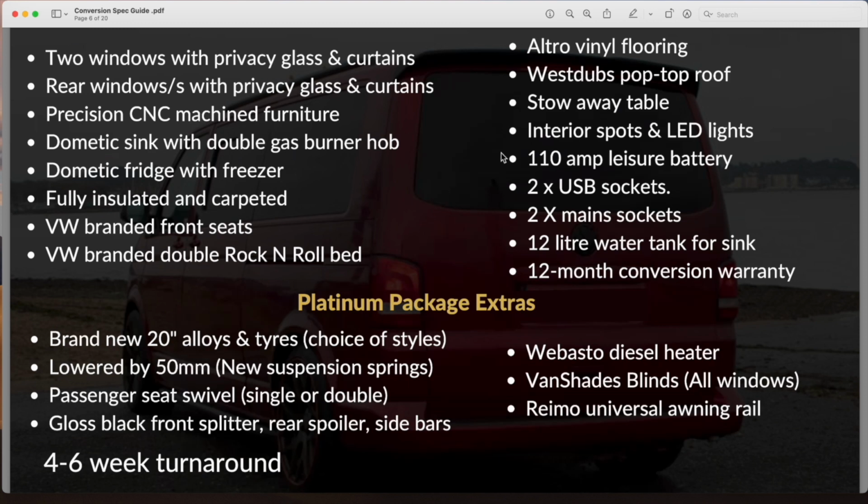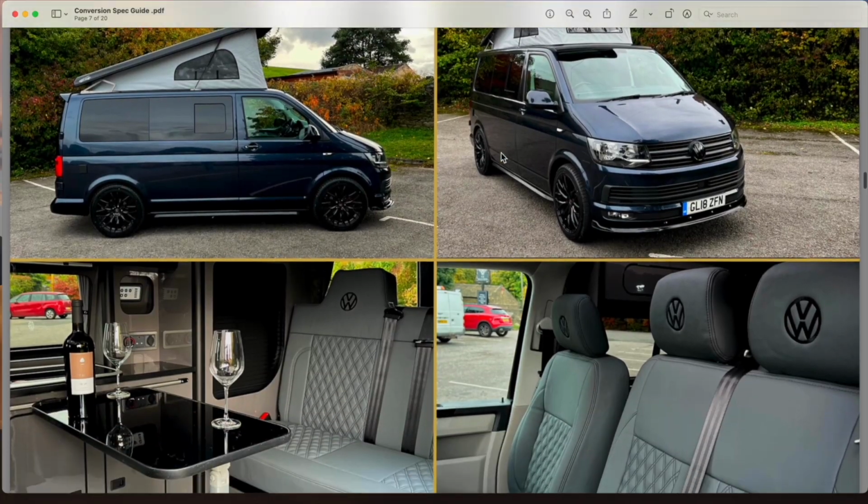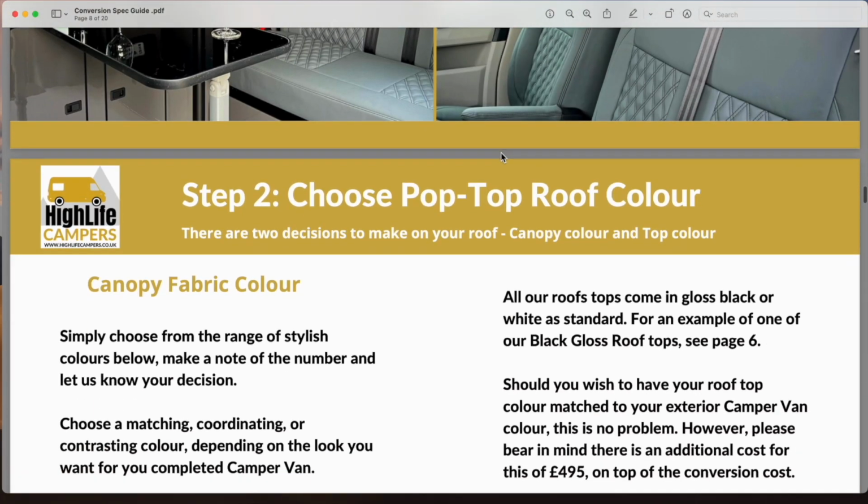So as you can see, each of our packages are very standard in terms of the actual features of the layout, but it's the additional extras and add-ons that you get in the Gold and the Platinum, which obviously increase the price of the conversion, but for most people, they want those extra things just to really finish off their van. So you can scroll through this guide and have a look at some examples of conversions that we've done.